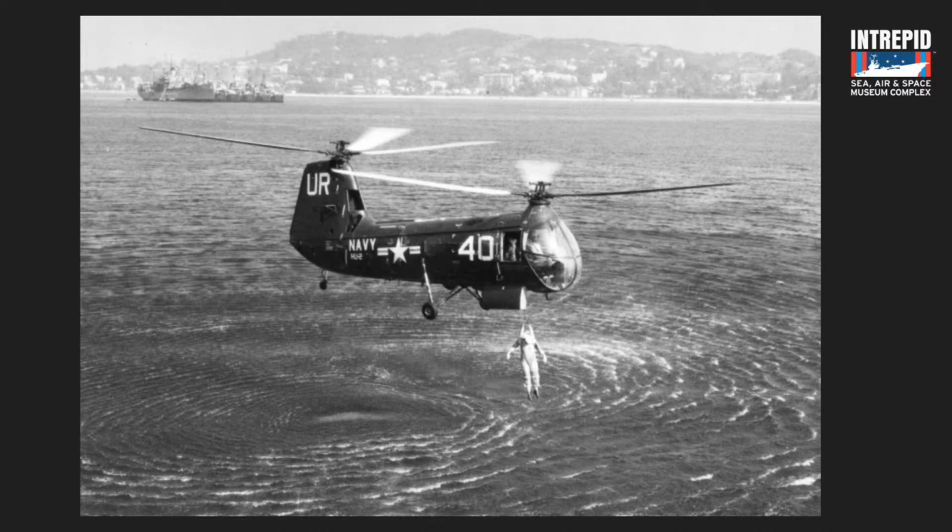It could carry 10 people, but it was too big for aircraft carriers. In fact, the Navy painted them yellow, and it got the nickname the Flying Banana. I don't even have a photograph of it. Go ahead and look that up: the HRP Rescuer, the Flying Banana. Silly looking thing, but he had to really make this thing compact.